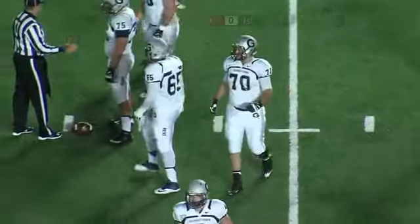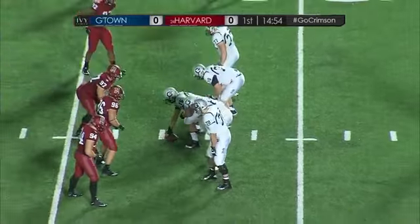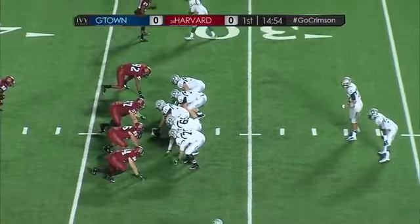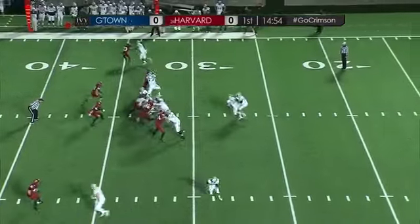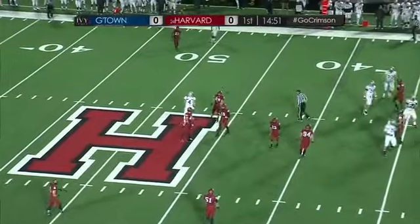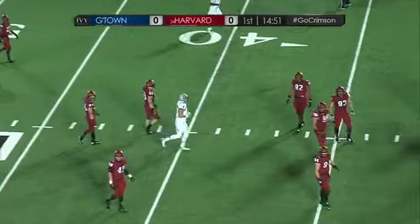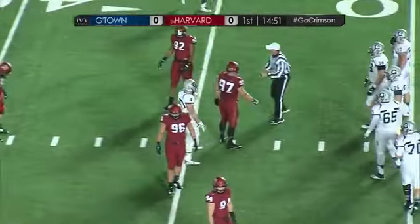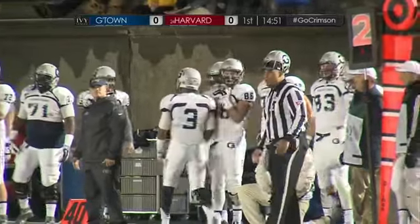So Georgetown comes out for its first offensive session here, and the quarterback that we talked about in the open, Kyle Nolan, starts out in the shotgun, and he fakes the handoff, and his first pass is batted down. It was intended there in the middle to Matt Buckman. Yeah, looking for his tight end on the slant route there.